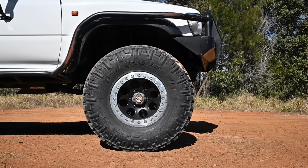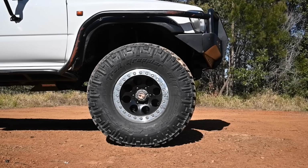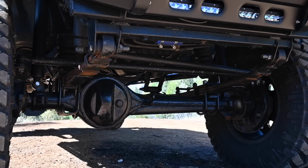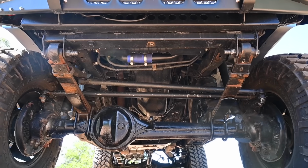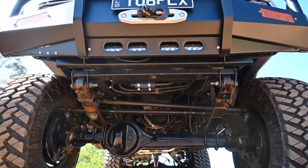So first up, I tackled the front end, suspension and steering. I read all about doing a diff push to clear the larger tyres and a high steer conversion to allow decent wheel travel and better steering. Before I knew it, I found a second-hand high steer kit on Facebook Marketplace, and I was deep into cutting the front end apart to make way for some cool stuff.